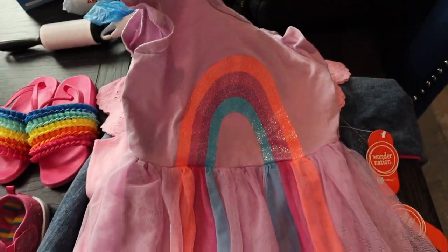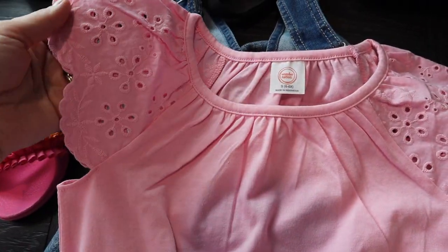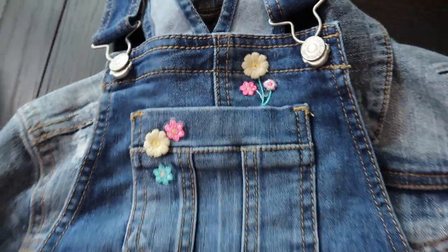And then I got her these chambray joggers. These were really cute too, very lightweight. And then my daughter picked out this dress, of course, has a rainbow and it's glittery and purple. And then I got this precious little pink eyelet top. I figured I would pair it with these overalls. Oh my gosh, how stinking cute are these? Look at the detail on this.